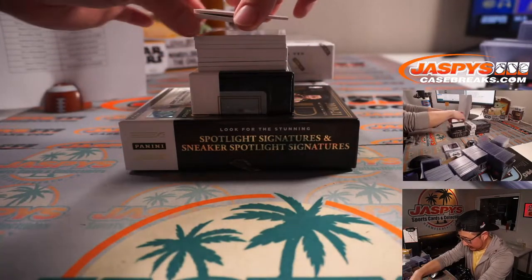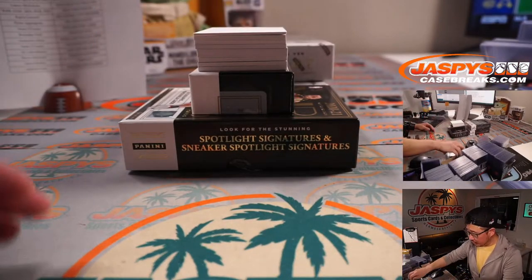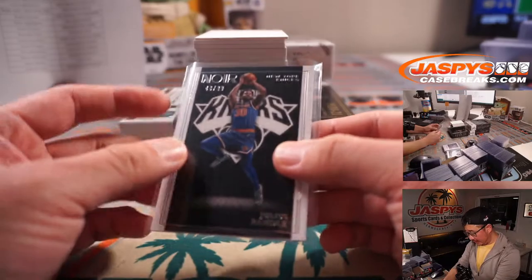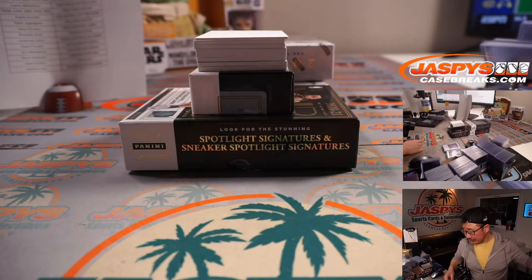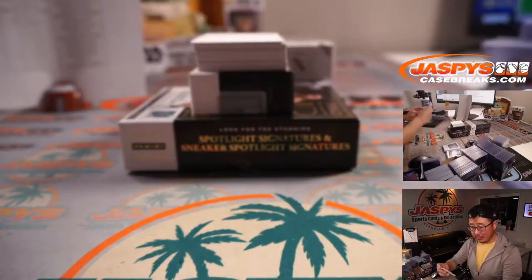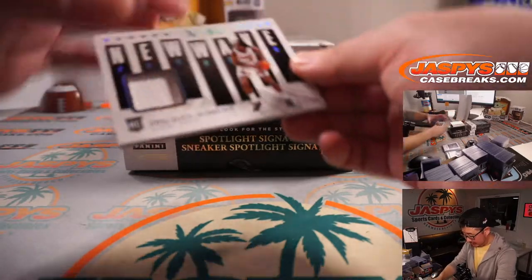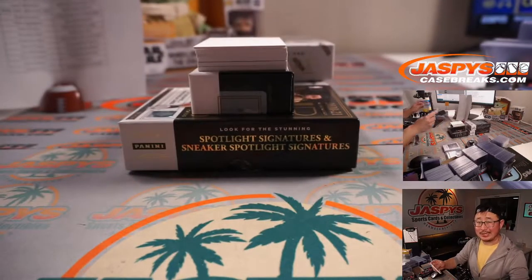Next box, we got Zach LaVine to 99, Matt Daniels with the Bulls, we got Julius Randle to 99, that's for Knicks 8, it's going to be for Sean, Aleksej Pokusevski to 25, Kayla with Alexei. 59 out of 99, Precious Achiuwa New Wave jerseys. Lance with the Heat.